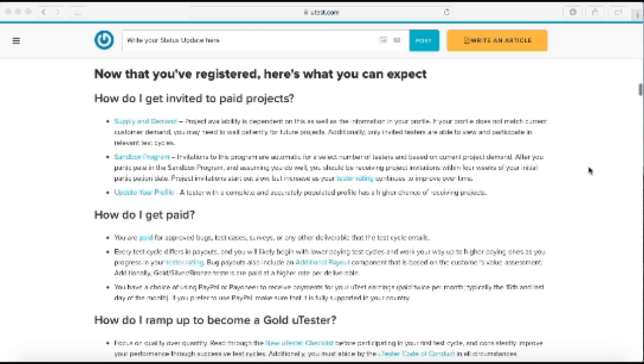You have a choice of using PayPal or Payoneer to receive payments for your uTest earnings. You're paid twice per month, typically the 15th and the last day of the month. If you prefer to use PayPal, make sure that it is fully supported in your country. Like I say, it's worldwide pretty much, so it's global. So don't let that limit you, but you need to make sure that you can use PayPal or Payoneer where you are located, because those are the only two ways that you can get paid, and you will be paid on the 15th and the last day of the month.